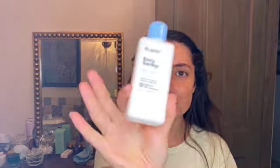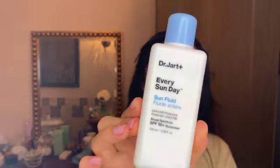Last but not least, I have the Dr. Jart Everyday Sun Fluid SPF 50. This is new to me. It looks like this is a chemical sunscreen. I don't see any zincs or anything in here, but I could be mistaken. Dr. Jart is a K-beauty brand.